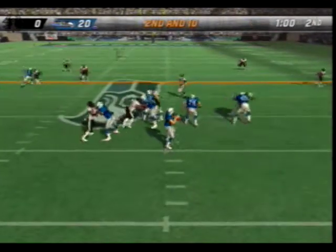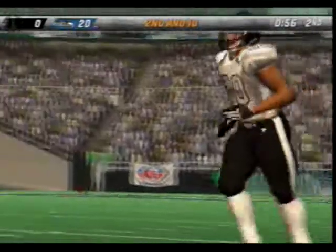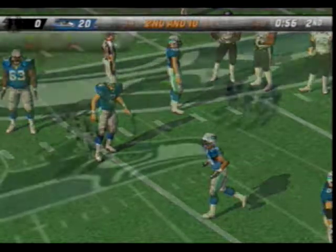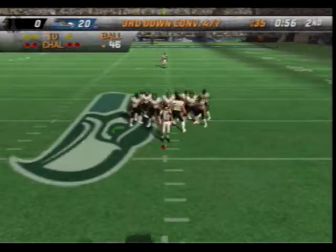Second and 10. Ball on the 46-yard line. The Seahawks line up in a five-receiver set this time. Throws it. It's broken up. He's got great recovery speed. He can catch up to the ball even if he's caught out of position. That time he was right there in the secondary to tip the ball away. Jones was the intended receiver on that play.